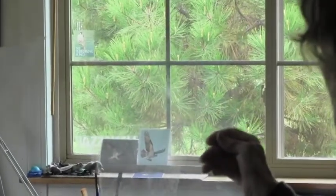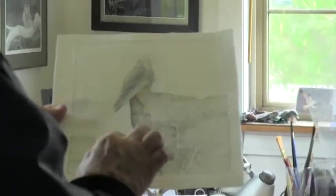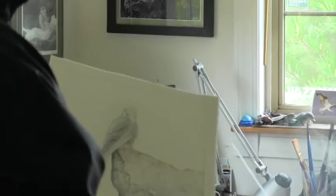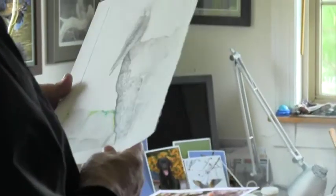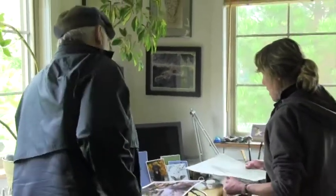Wow. So all the cliff is going to be covered in lichens and all sorts of colors. You're starting right here. I'm starting to color it. I'm just playing with this now. I haven't even finished drawing the book. And so you use gouache. So I put a gouache wash on.